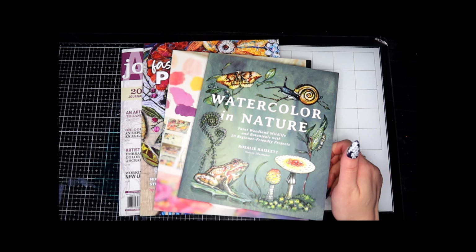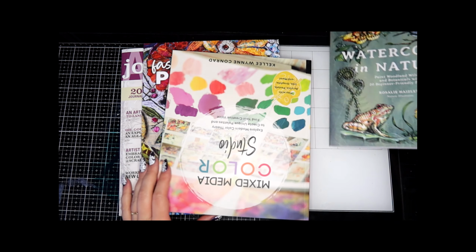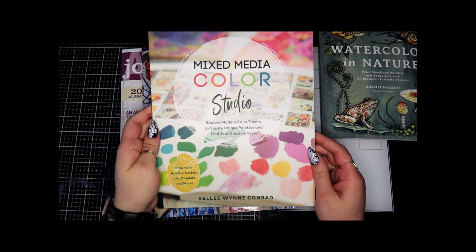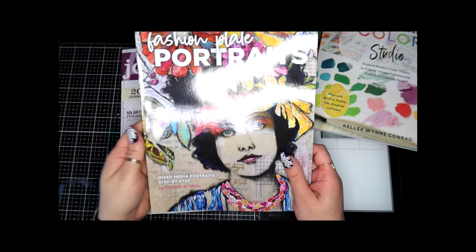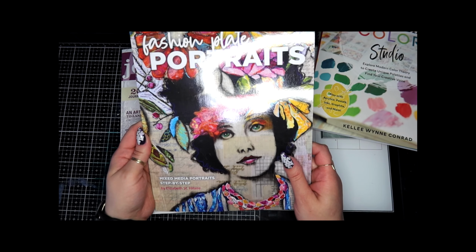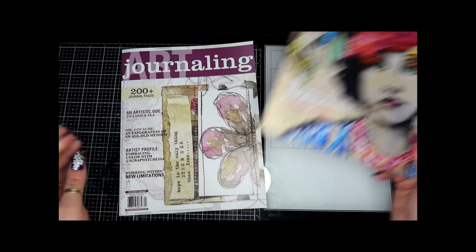We have Watercolor in Nature by Rose Ali Hazlitt. And then we have a Keely Wayne Conrad Mixed Media Color Studio. Then we have a Elizabeth St. Hilaire Fashion Palette Portraits. Oh, Fashion Plate Portraits. I'm excited to see what this is.